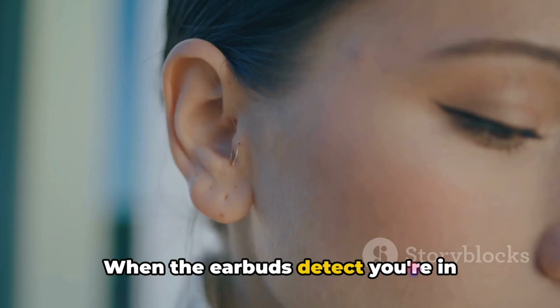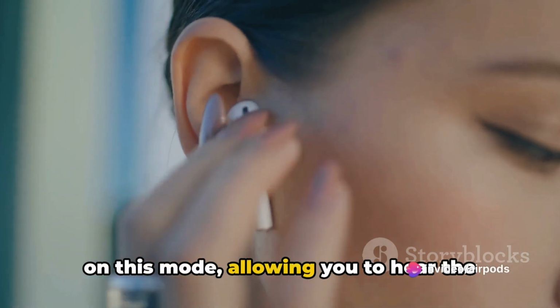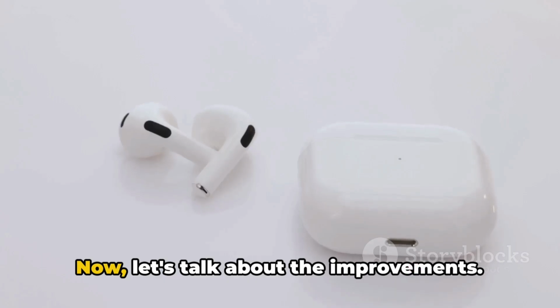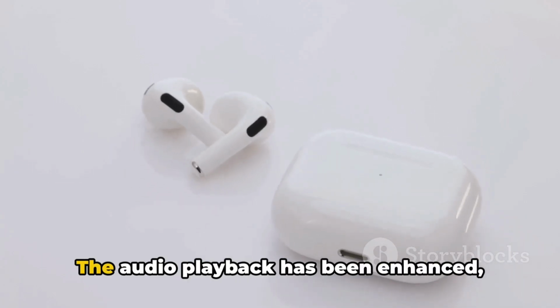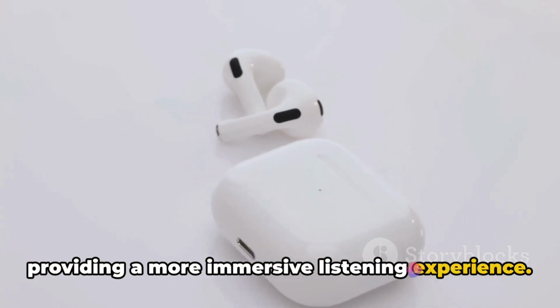When the earbuds detect you're in conversation, they will automatically turn on this mode, allowing you to hear the person speaking to you without any hassle. Now let's talk about the improvements. The audio playback has been enhanced, providing a more immersive listening experience.